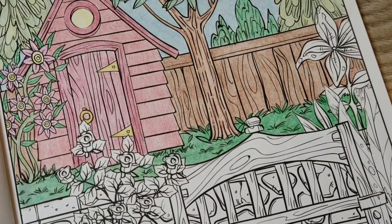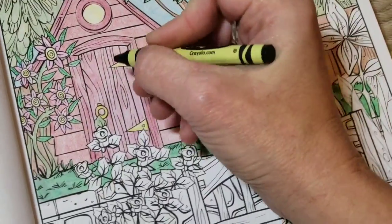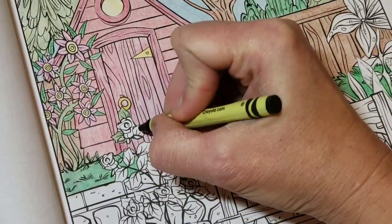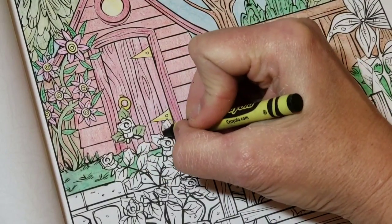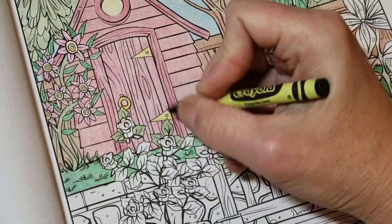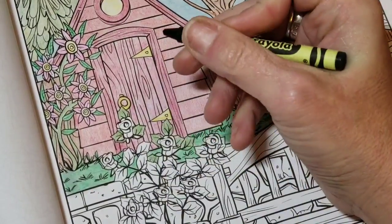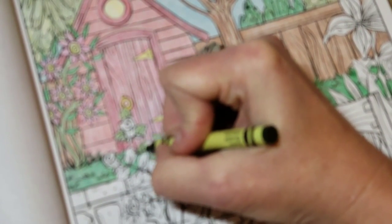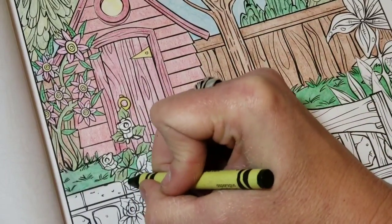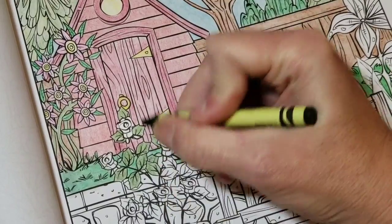Now I need my darker green. This is asparagus. Got some areas of grass I missed. I'll try to go back and hit them in just a minute, preferably before I forget which green I used.